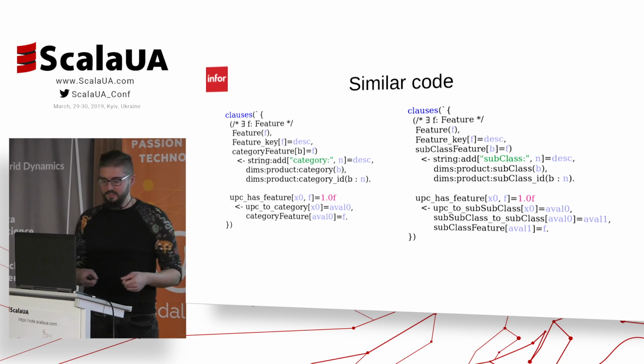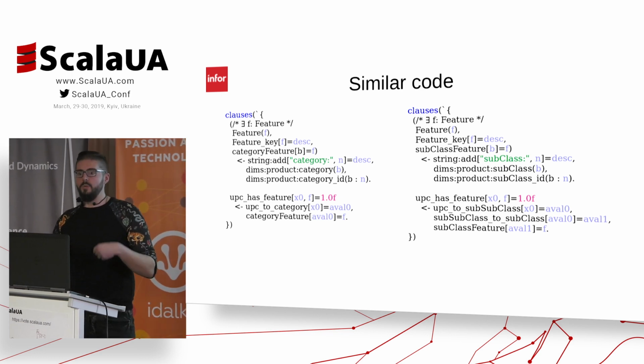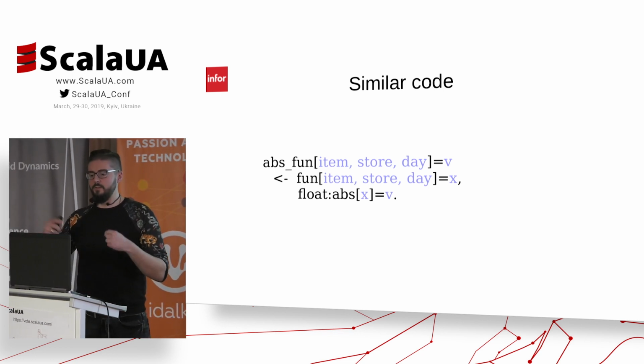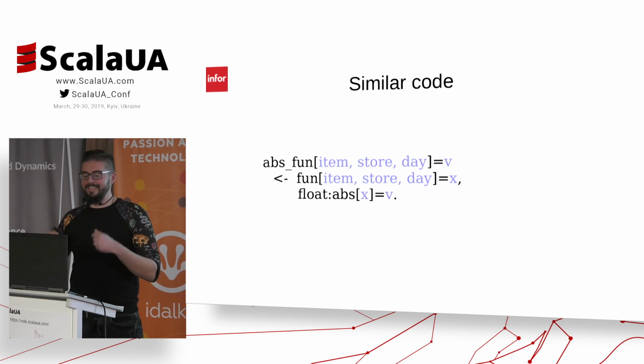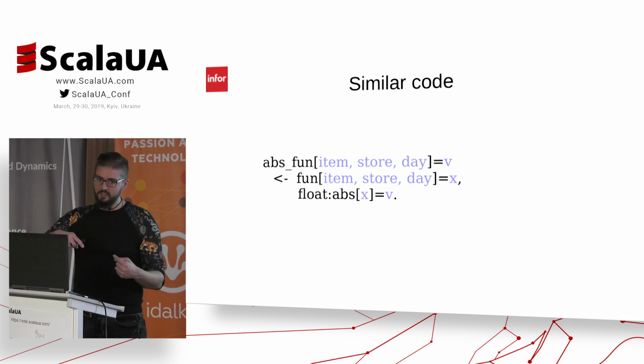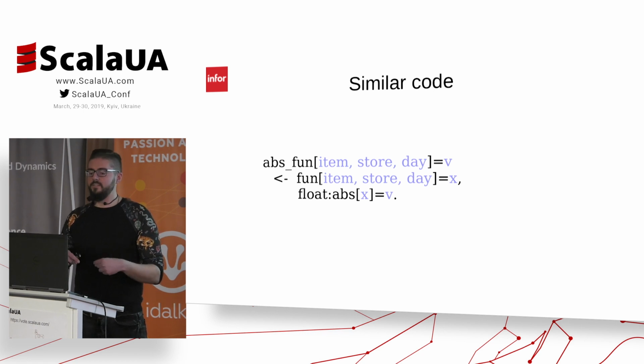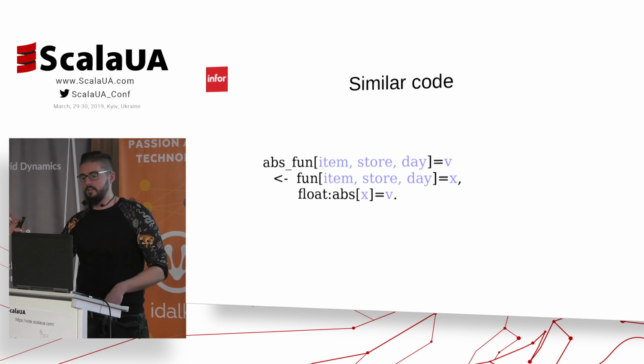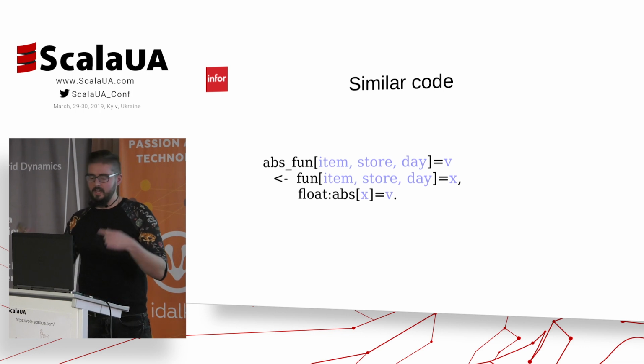So the problem is that in LogiQL there is almost no reusability of code. I'll show you a more concrete example. Imagine that we want to calculate the ABS fun rule. And this rule works like this: it takes a fun predicate and gives the absolute value of what the fun predicate gave us. So for example, if fun gives us -5, ABS fun will give us 5. If fun gives us -6, ABS fun will give us 6, the absolute value.